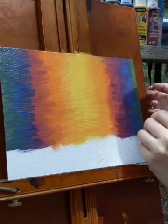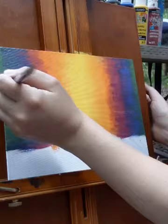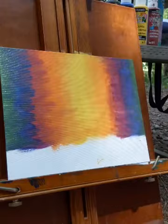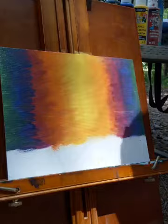Okay, and I wanna do the same thing on this side too, actually. So I'm just gonna bring it down and then just drag it out a little. Little hints of green. All right, so I think we are good with that for now. Awesome, okay, cool.